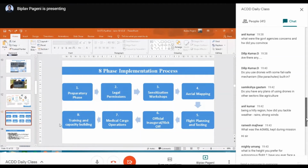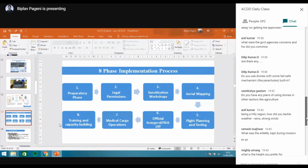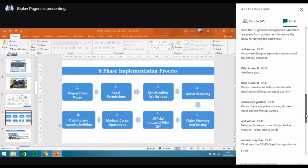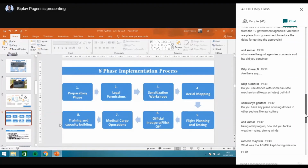Yes, initially we had the plan of using one. This question was asked by the Home Ministry as well, because the Home Ministry in Nepal is more concerned about third-party insurance when they issue drone permissions to any bigger drones. So initially they also asked us whether there was a parachute mechanism available or not.